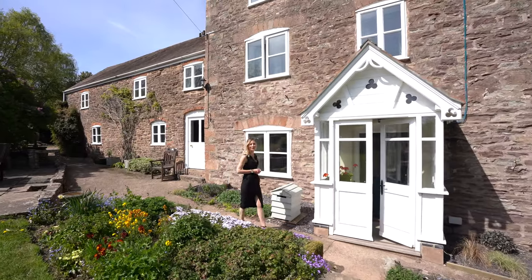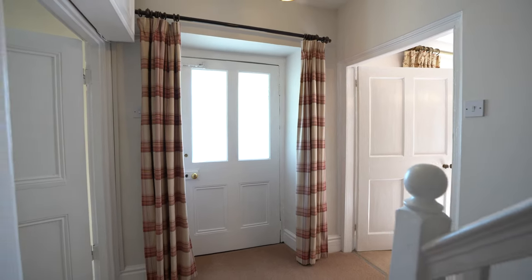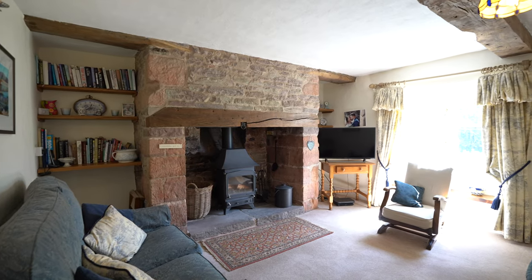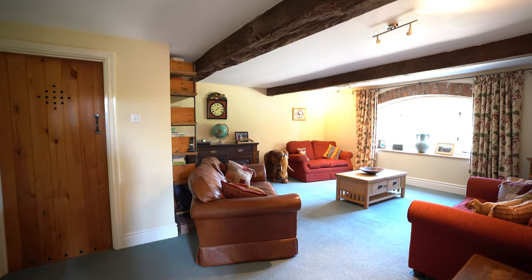Welcome to Upper Hall. Now let's get inside and take a look. The main property affords three spacious reception rooms, a generous kitchen diner, large utility room, and five bedrooms, three having en suites, and a spacious family bathroom.